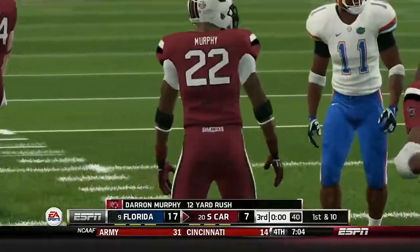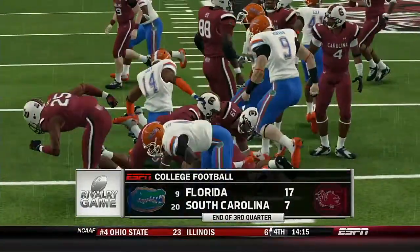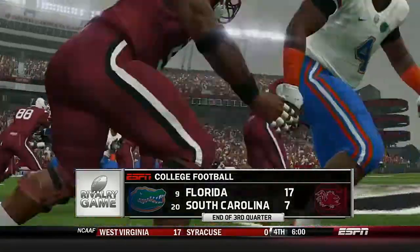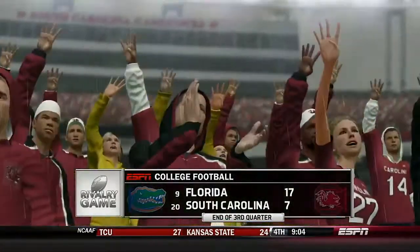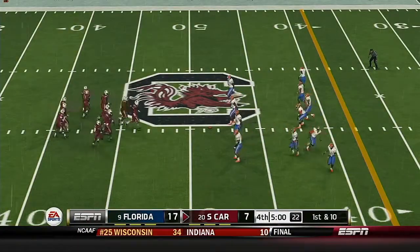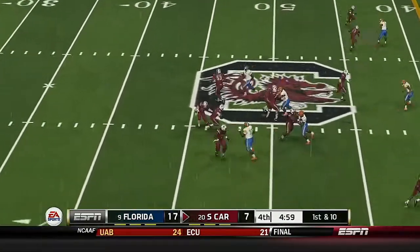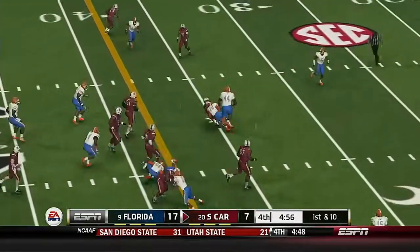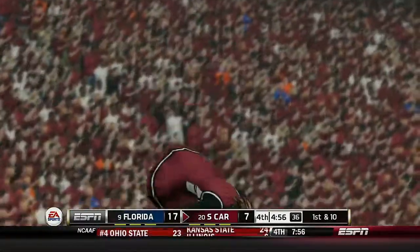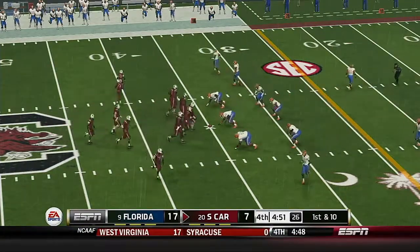Makes it out to about the 49. That's three down and one to go. The Gators with a 10-point lead. Back in this very pivotal fourth quarter. He makes his way out to about the 35. We've got a first and 10. Ball on the 35.